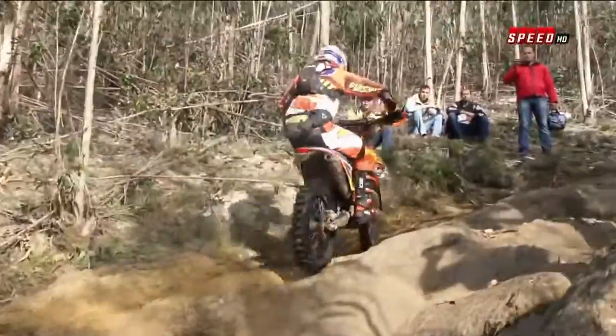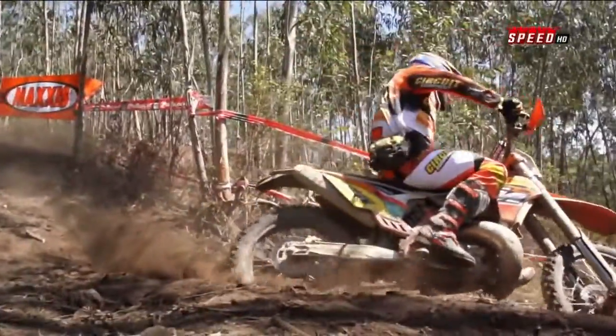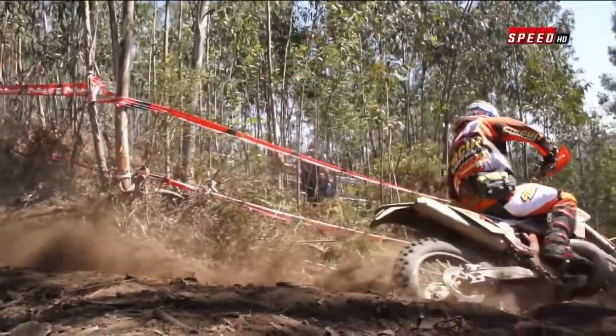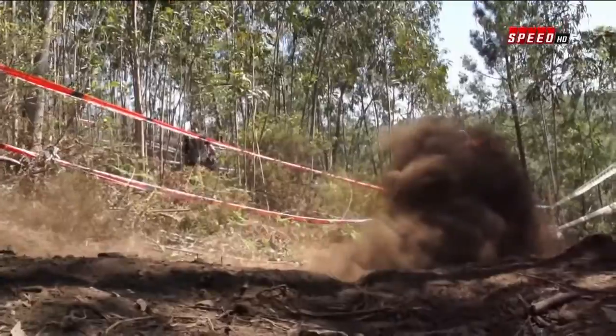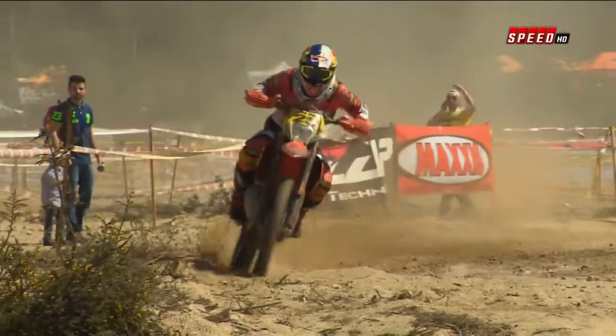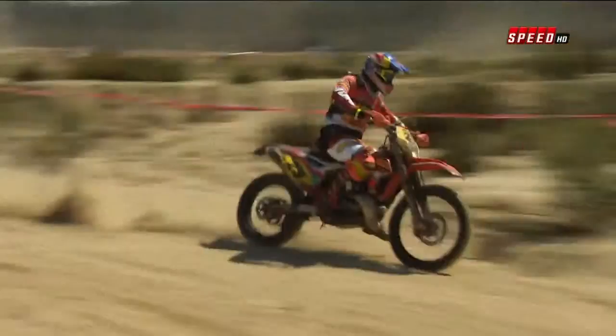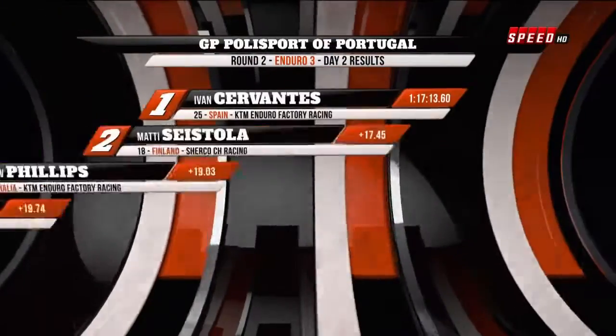But there was no catching Ivan Cervantes, who looked to get quicker and stronger as the day went on. By the end of the day, with everyone behind him squabbling over second place, he built up a 17-second margin over Sestola. That makes it 4 wins out of 4 so far this season for the KTM rider, and the Spaniard seemingly on his way to yet another Enduro World Championship title, even at this early stage in the season.